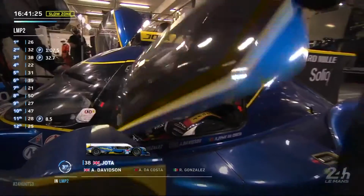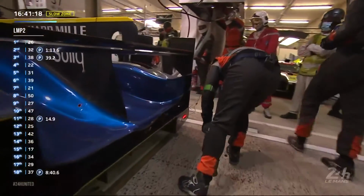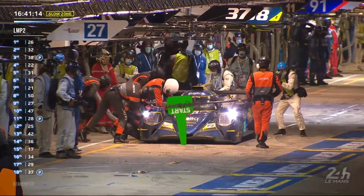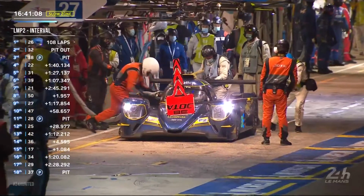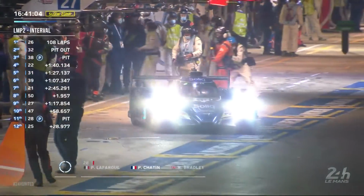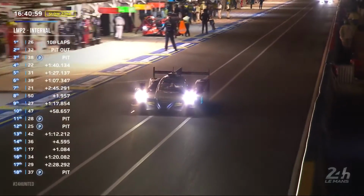Here's Ant Davidson in the 38 Jota Sport car. Quick drink. Yep. And this is the best placed Goodyear car in the race now that Gabriel Aubry's Jackie Chan DC Racing car has returned very slowly to the pits from the lead. In comes Jean-Eric Verne in 26. I beg your pardon, it's not, it's the IDEC 28 car. And where is that now? That's 11th in LMP2. That's a good climb up the hill, isn't it? From a lap behind the whole field, Jamie.